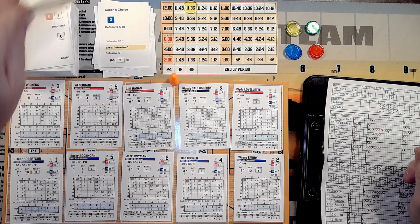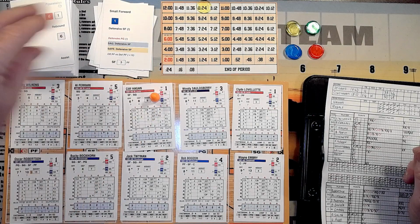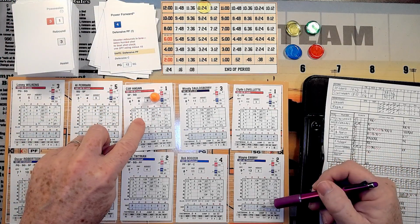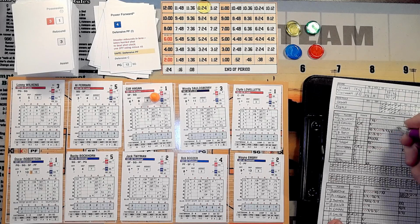So St. Louis with the ball back. Goes to the small forward, Cliff Hagan. He gets a 3-1. That's a block chance by the center, who's a 2. Got a 4, so Embry does indeed block it. And that's his 5th block of the game. He's just been blocking shots left and right. And that will be a missed shot for Hagan.